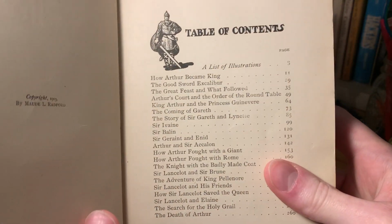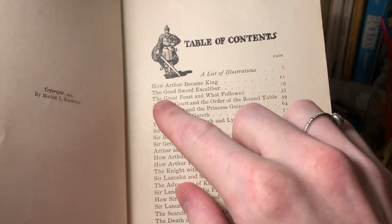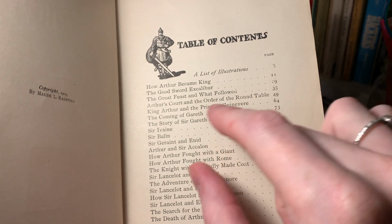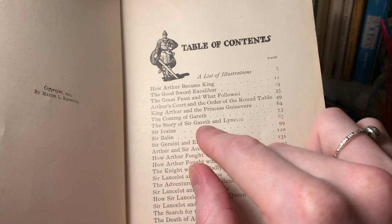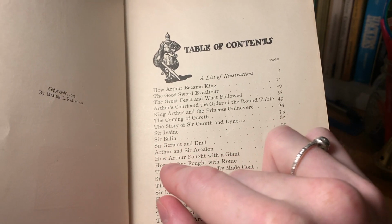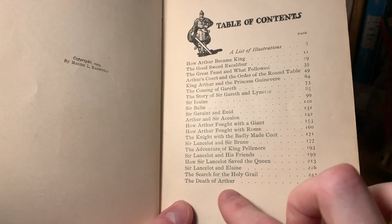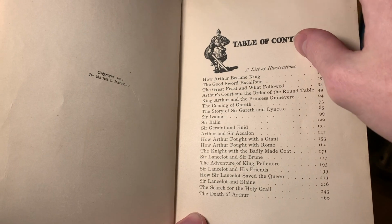We've got the table of contents here. How Arthur became king, the good sword Excalibur, the great feast and what followed, Arthur's court and the order of the Round Table, King Arthur and the Princess Guinevere, the coming of Gareth, the story of Sir Gareth and Lynette, Sir Yvain, Sir Balin, Sir Geraint and Enid, Arthur and Sir Accolon, how Arthur fought with a giant. And then it goes on. We've got Sir Lancelot and Elaine, the search for the Holy Grail, and it ends with the death of Arthur.